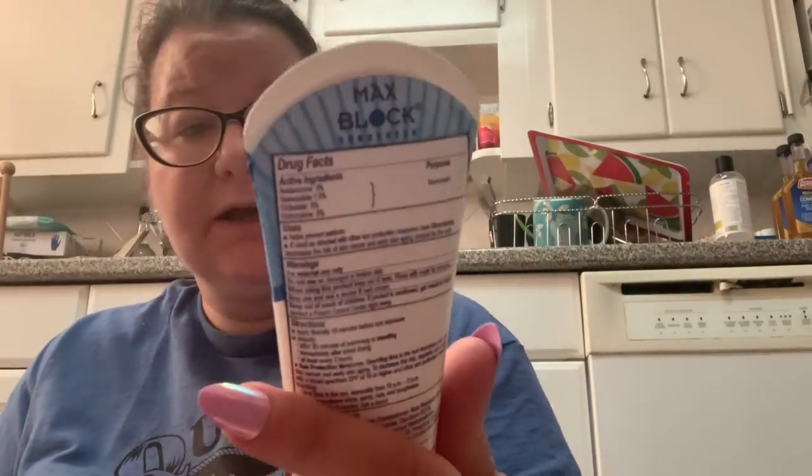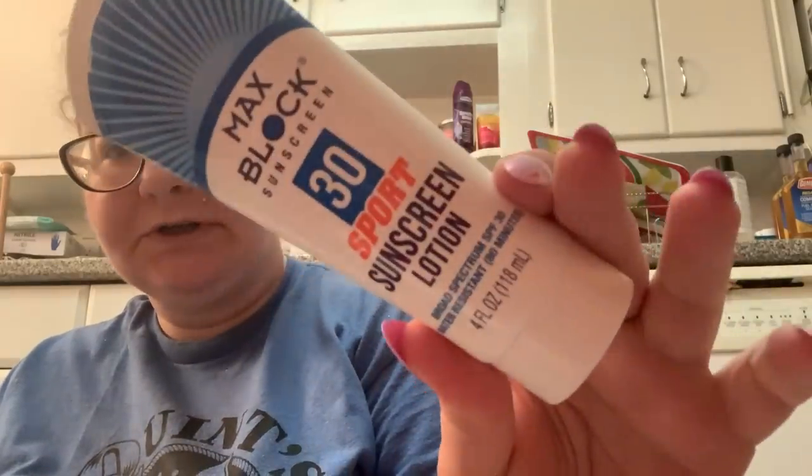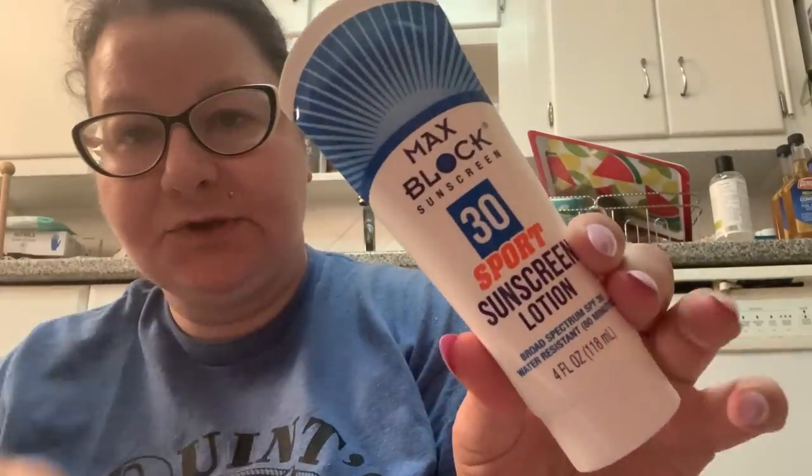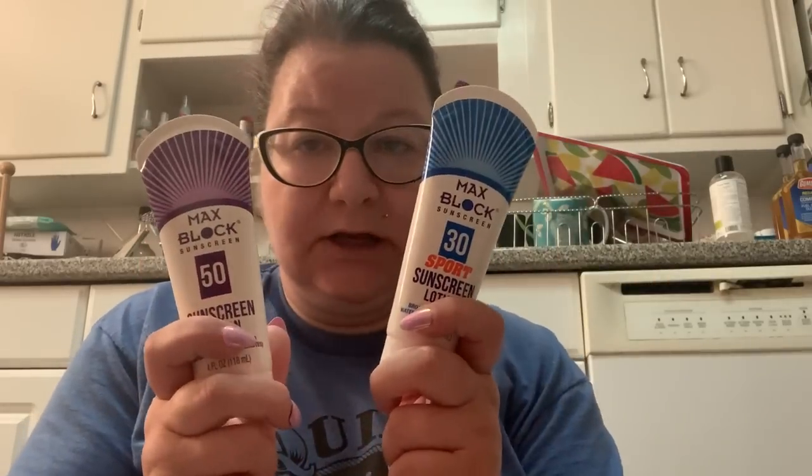Here's the Max Block. This is in the SPF 30, but this is in sport. So this is supposed to stay on for 80 minutes if you're sweaty. So try that out. We'll see which one is better, the SPF 50 or the SPF 30 sport.